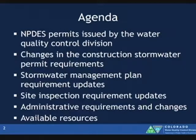First thing we're going to do, we're going to touch on the scope of the construction permits that are within the Clean Water Compliance Unit. We're going to go through the changes in the construction stormwater permit. That's really probably why most folks are here. Some of those changes to the erosion and sediment controls, to the stormwater management plan, updates to site inspections, and then the administrative requirements. Has everybody been aware of CEOS or heard of CEOS? It's an online application system, which I'm going to briefly get into at the end. I'm going to go through some of the available resources that our group has put together and put out for compliance assistance. I have some copies here as well, so feel free to take some copies, or please get it online. All the information is available online.